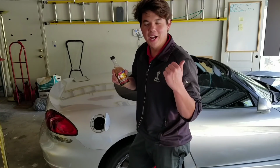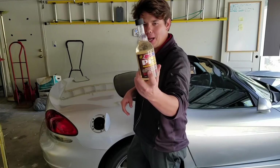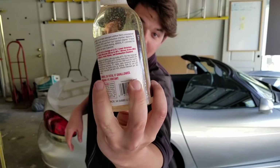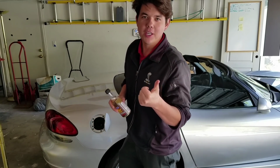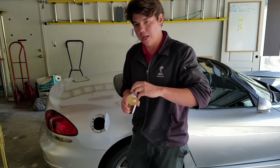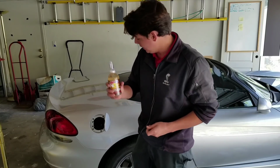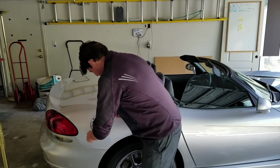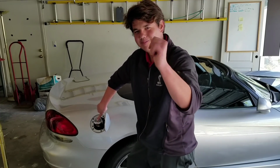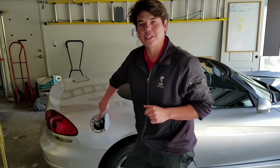As we let this thing idle with our engine flush in for 15 minutes, we're going to put in our PI Performance Improver. This is a proprietary fuel injection cleaner that cleans the valves, cleans the deposits out of the crankcase, and it also cleans the combustion chamber. So it's really a great additive. All you do is put it in every 4,000 miles. That's it. Just that easy. Also, just one bottle treats 20 gallons of gasoline.